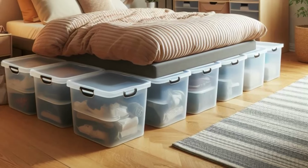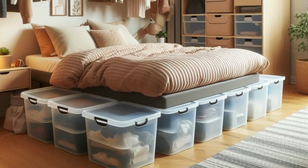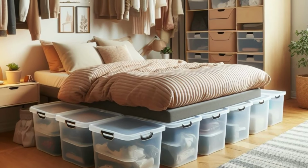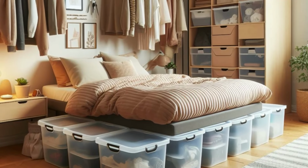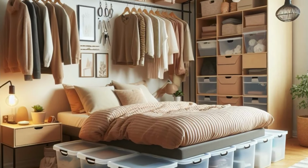With these smart storage solutions, you'll not only declutter your bedroom but also create a more streamlined and efficient living space. Embrace the power of organization and watch as your small apartment bedroom becomes a clutter-free oasis of comfort and style.